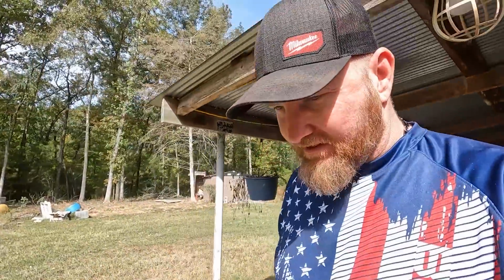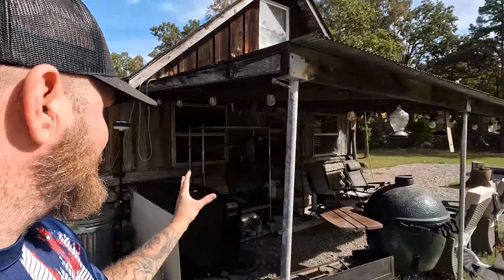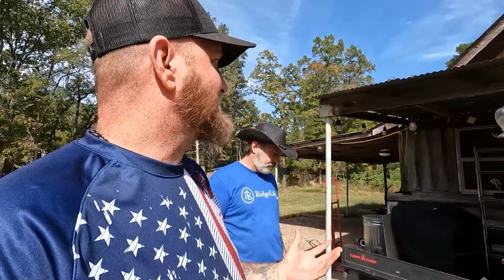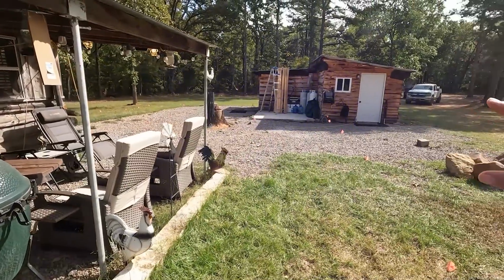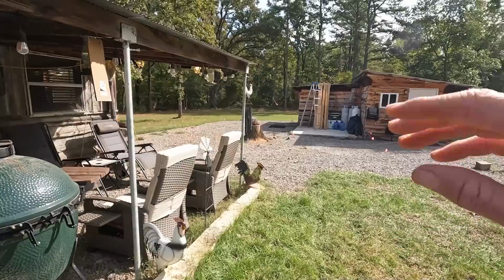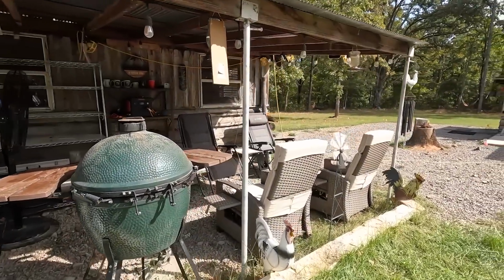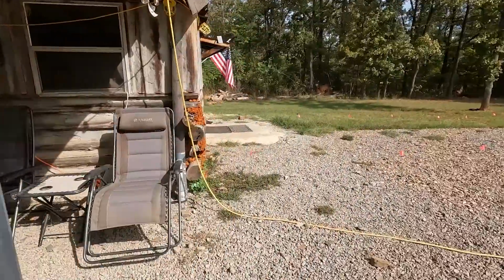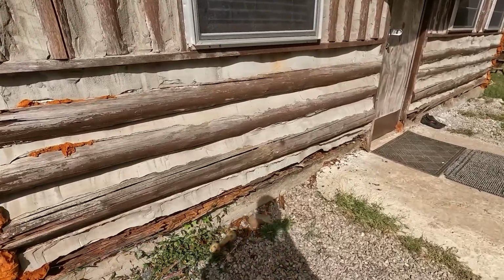I got to decide which one to start with, whether the expansion of the tiny house or the expansion of the cabin. At this point, guys, I'm going to be honest with you, I'm leaning towards doing the cabin first, because the tiny house is at a perfect situation for me to be able to live comfortably while I do this. And then once I start on that, I'll have plenty of space over here to kind of get away from the construction. And the main thing that's making that a reality is this bottom log right here.